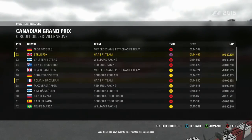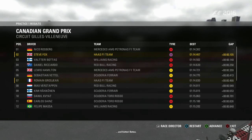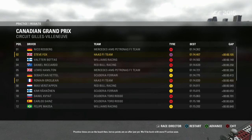As all the cars are now over the line, your top 3 again are Rosberg, a Haas and Valtteri Bottas. Practice times are on the board then, but no points are on offer just yet. We'll be back with more F1 action soon.